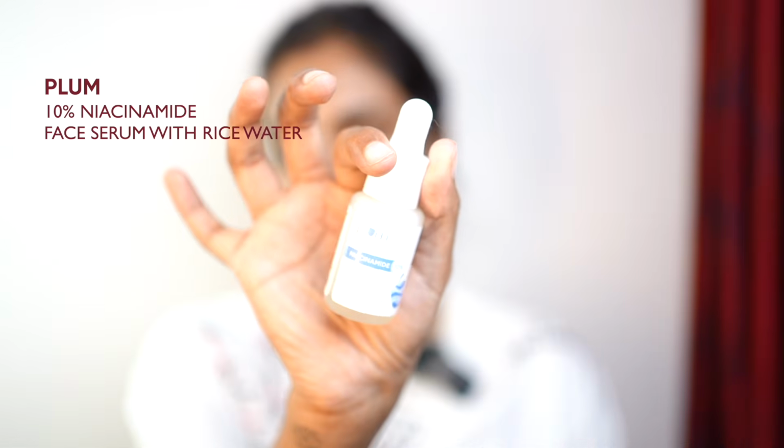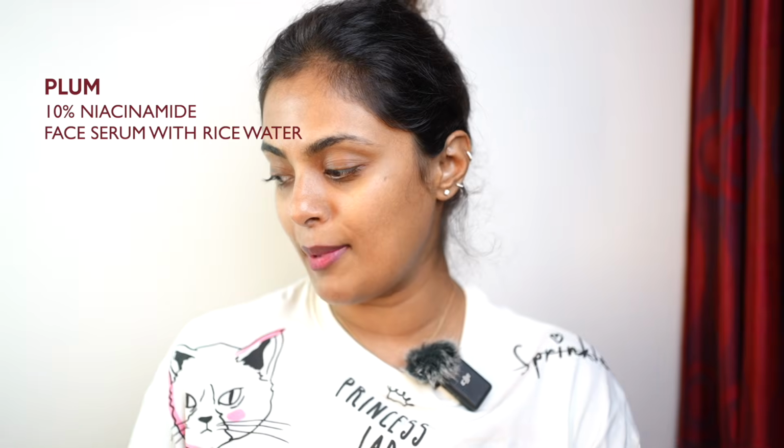I cannot do a top 5 without talking about their Plum rice water and niacinamide serum. This is the 10% niacinamide serum, and I've said this time and time again, this is the only exception to my no niacinamide rule, because I don't see this as a niacinamide serum. I see this as a very lightweight moisturizer that also contains niacinamide and rice water. Rice water is one of my favorites. I almost feel like a parrot saying this at this point, so I'm not gonna speak more about why I love this serum. This serum suits all skin types, guys. It doesn't matter what your skin type is, what your age is, it's gonna make your skin glow, at a fraction of the price of luxury skincare brands that do the same thing. So I absolutely love this.